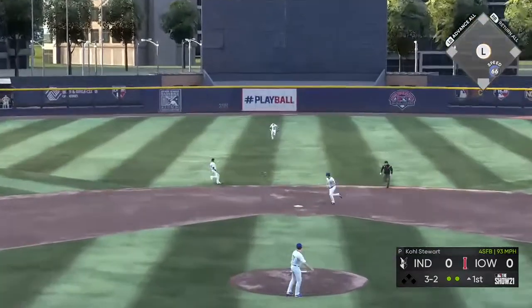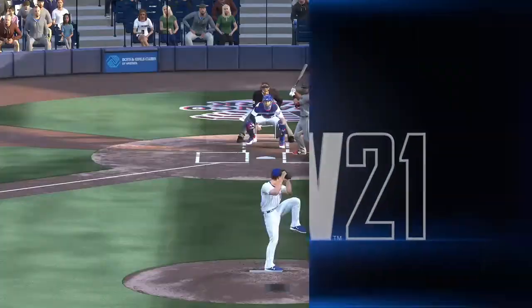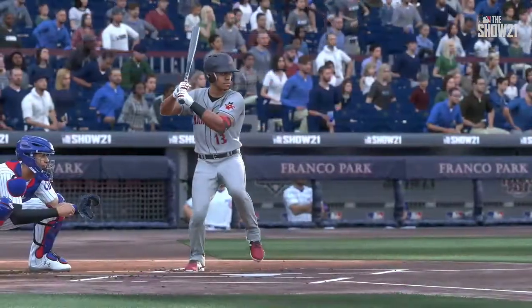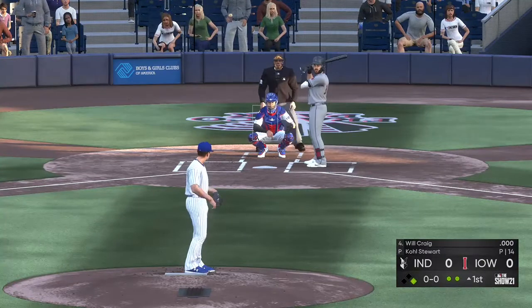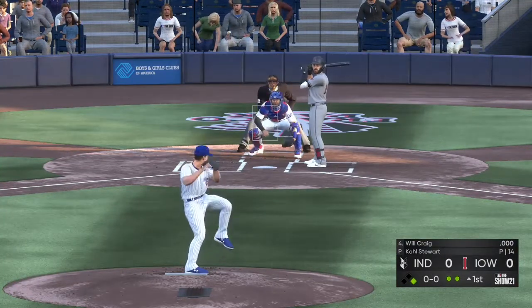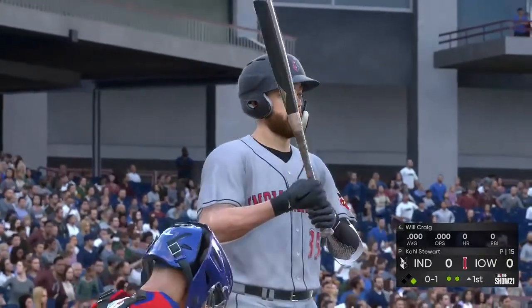Grounded back up the middle, and the inning will continue as that's through for a two-out hit. Nice AB right there. A little potential for some two-out lightning, getting a cleanup hitter to the dish after the first two batters of the inning were retired. That brings up Will Craig, as he'll take a look at a strike right down the middle. It's 0-1. He takes his first cuts in this one with a man at first and two away.